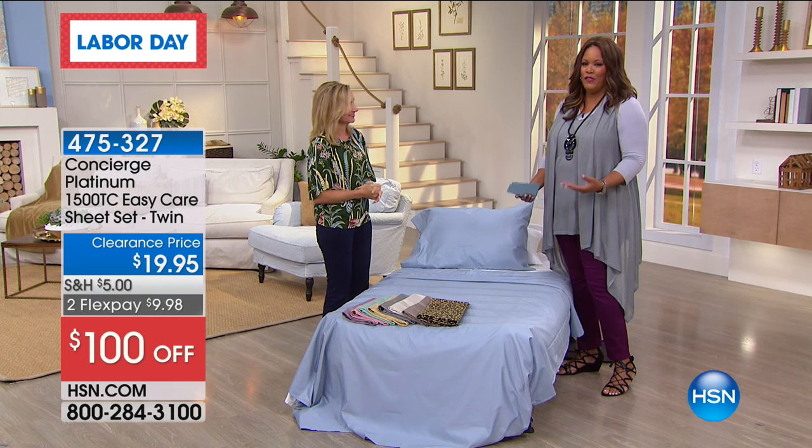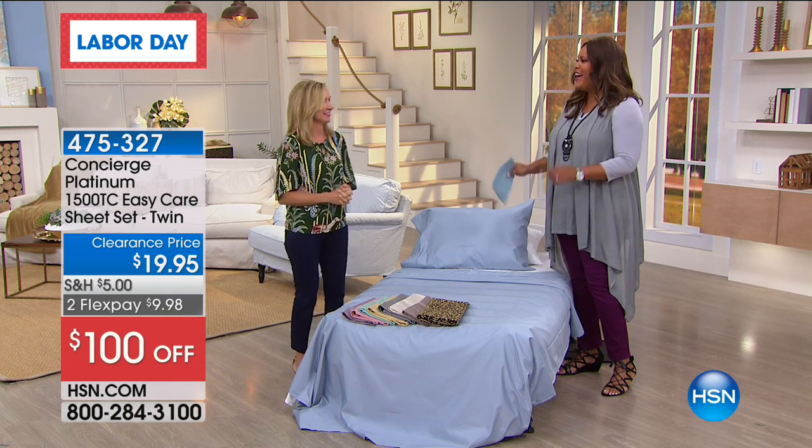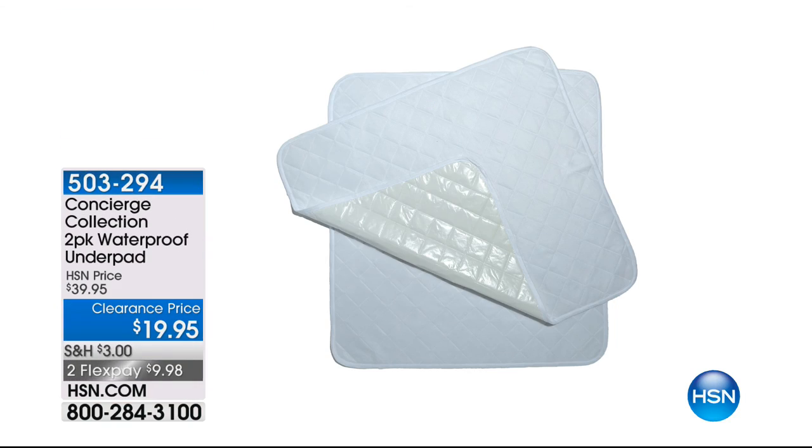Give this to your favorite college student. This is a great gift if you have grandkids or kids. I love this. I do, too. I'm going to get it just to get a day bed. I don't have a day bed yet.